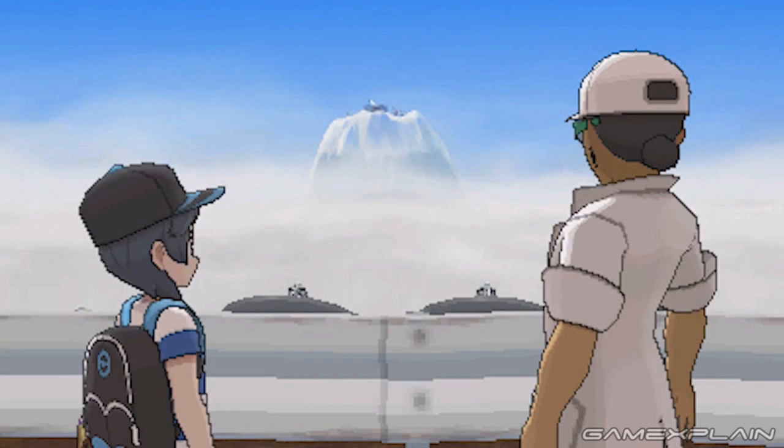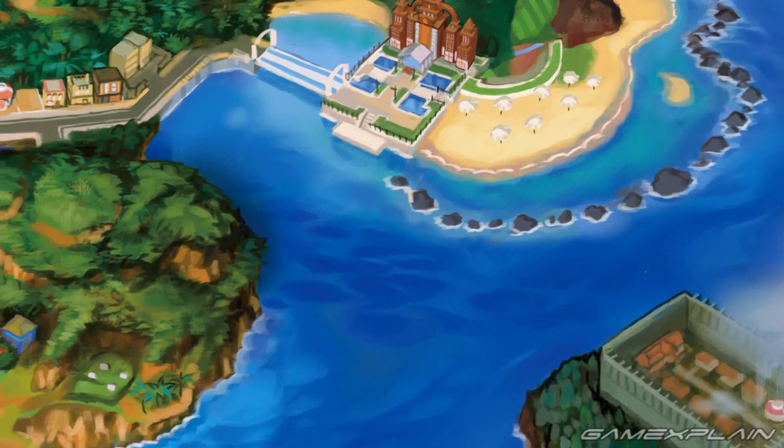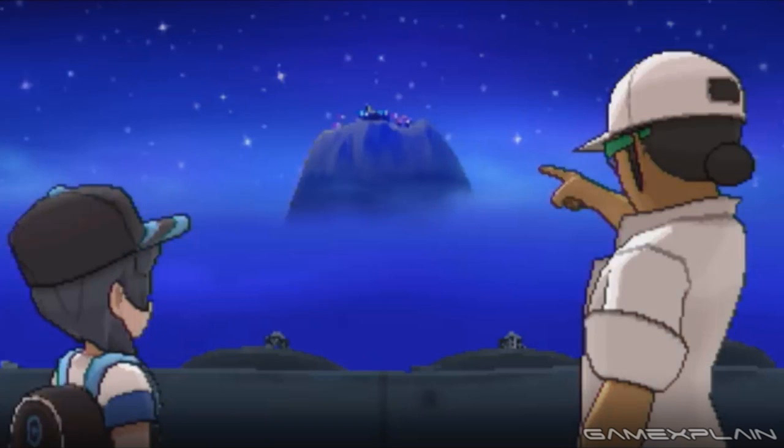The two of them are next to a guardrail looking over at a snow-covered peak that's quite far away. There's only one snowy peak in Alola, though we don't think it's possible to get this viewing angle while on Ula Ula Island. Instead, we believe they're looking at it from the southern edge of Akala Island, maybe showing the trainer the next destination. This is emphasized in another trailer where this scene is played again, this time showing Kukui pointing toward the mountain top.